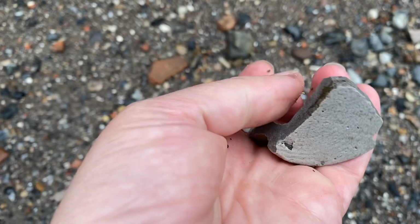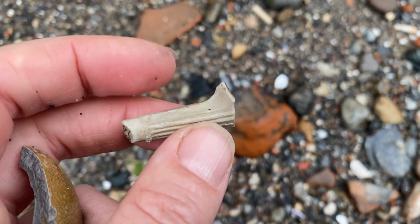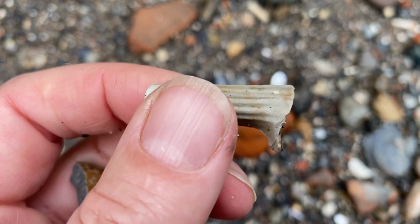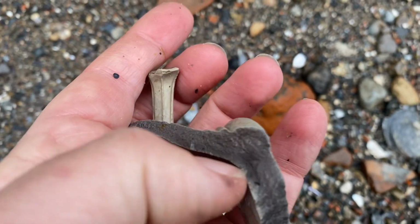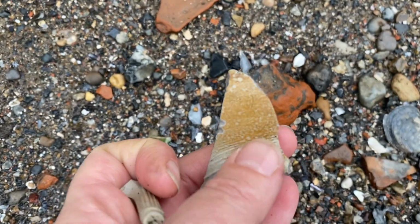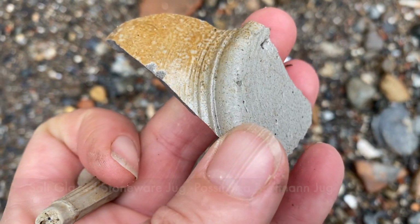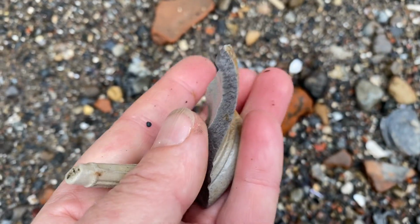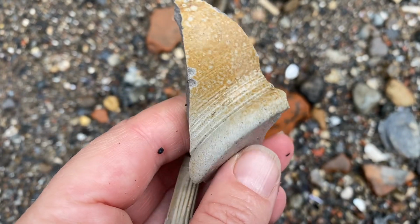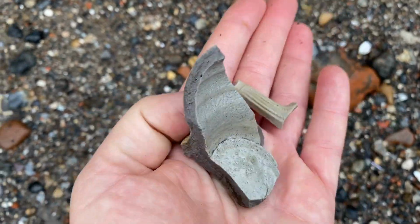So two little fragments of details that I've decided I'll take. One is ever so small partial stem leading down to the bowl of a pipe. I love this detailing here on the stem. So yep, that will come home with me. And then we've got this partial base of a salt glazed jug. There's something I can't resist about them. You know me. I love to see the marks where it's been on a wheel. I love to see the form. And I like the cross section of the fabric. So there we go. There's a little bit of the inside there. Would have held beer or wine. Some sort of liquid most likely. Some sort of alcohol, more to the point. There we go, two little details.